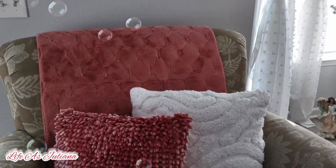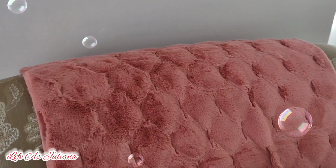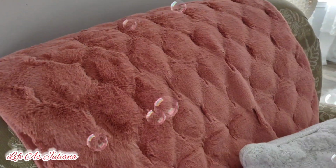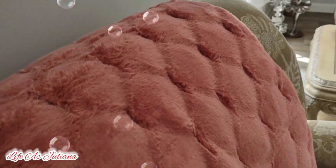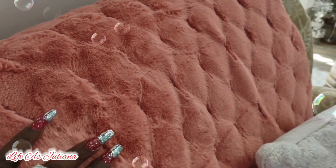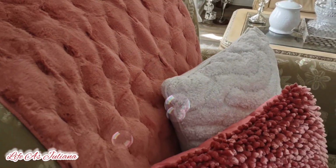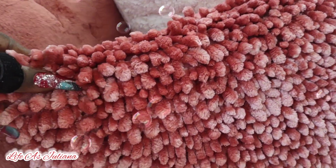Now, these cushions, I believe I paid $19.99. This one in the front, I've had for a while, and that was from Ross. The white cushion is from Home Goods, and this throw here is from Burlington, and I believe I paid $16.99. I'm not sure, maybe $19.99, but once again, y'all, I will definitely list the link for the video for the pricing. This haul, it's very nice, it's very soft, a very nice throw here.